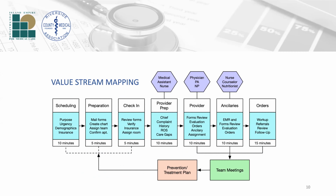So here's kind of what we're talking about. If you look at a value stream mapping, this is one of the best slides in this whole deck. And Dr. Bittman did this, so thank you for that, Dr. Bittman. This gives you exactly how long it takes you to do each step. As you can see, you've got your scheduling and your preparation and your check-in, and right below it is about how long it's taking to do that, and that'll be determined by your practice, of course. And as you go through the whole process, if you added this all up, it's about an hour. That's about how long it should take to get that patient worked up, scheduled through the clinic and out the door.